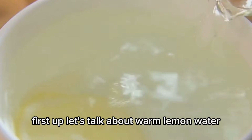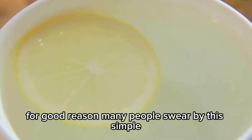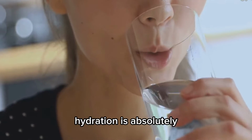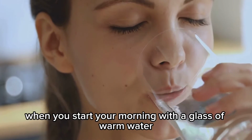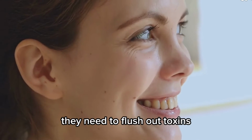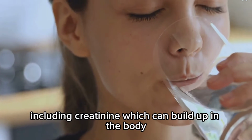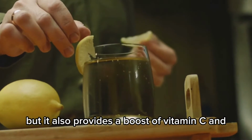First up, let's talk about warm lemon water, a classic morning ritual that stood the test of time for good reason. Many people swear by this simple drink to kickstart their day, and it's more than just a wellness trend. Hydration is absolutely essential for healthy kidney function. When you start your morning with a glass of warm water, you're giving your kidneys the support they need to flush out toxins and waste products, including creatinine, which can build up in the body if your kidneys aren't working efficiently.